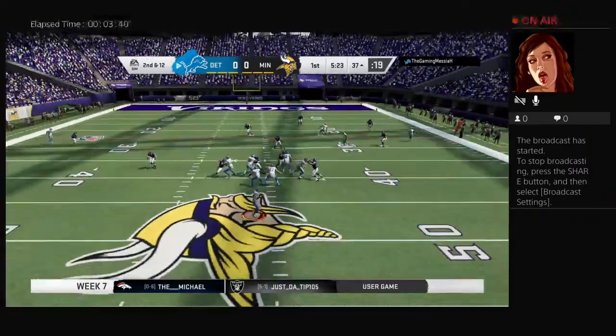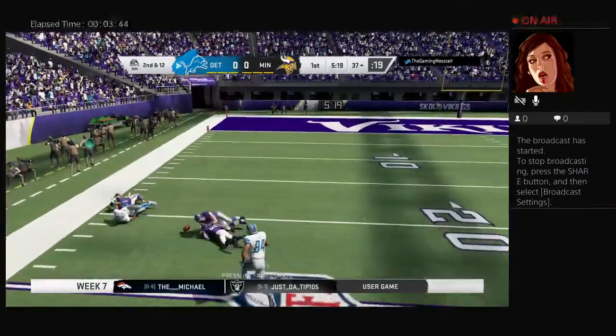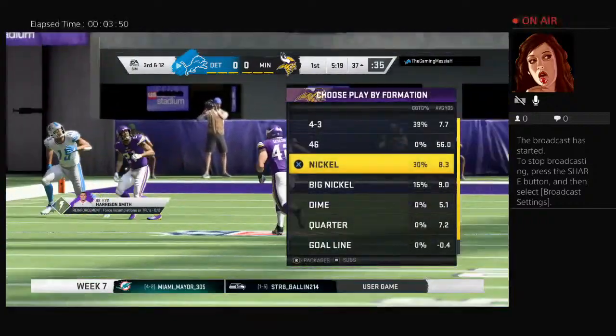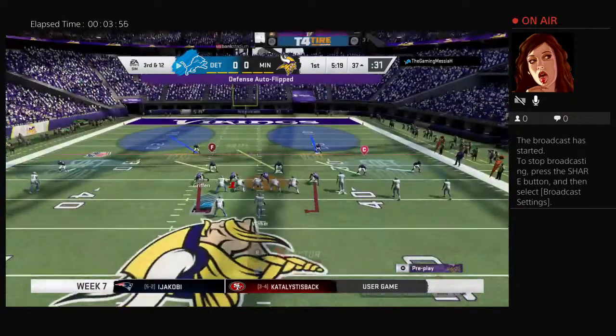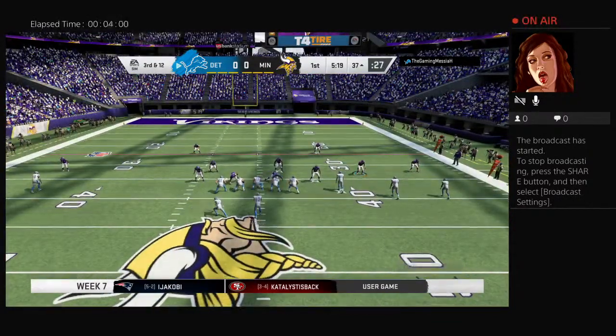Off the play fake. Walker. And that is incomplete. A lot of force bearing down on him there. He could not hang on. It's third down. It's a lot of contact going on there, and in the end, unable to keep 2 hands on the football and bring it into his body.